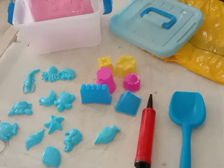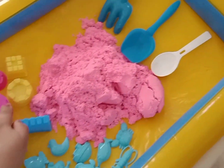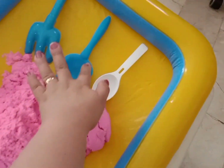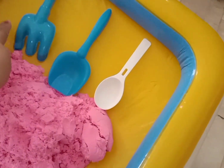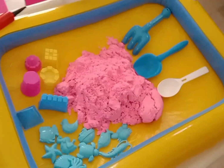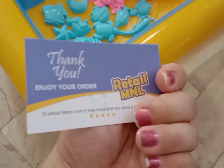Ayun. Ito ka setup na siya. Na-inflate na namin yung mga mold and diyan ito na yung pinaka kinetic sand. And ito lang yung free niya. So naghanap na lang kami ng pwedeng gawing pang scoop ng sand. Yan. Laruin na to ni Sophia and Serene. So again, thank you so much, Retail Manila.